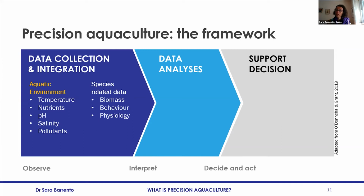And then we also have sensors that can check the physiology, lactate, for instance, cortisol levels. And then if we go back again to at-sea farms, it is very important to have weather forecasts and hydrography, also to manage the farm. Okay, is it going to be a storm in a couple of days or in a week's time? What can we do to mitigate or to minimize the impacts of this storm? When you're talking, of course, at-sea farms.